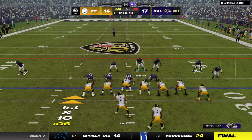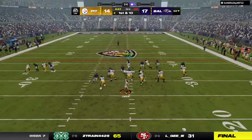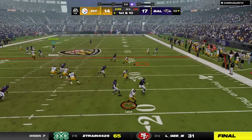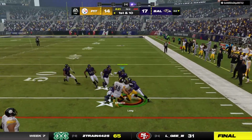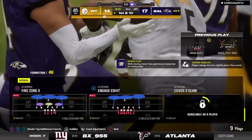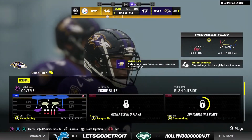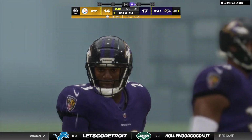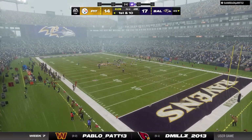Watch out now. 50 Fury. Set. Now Lance. He finds his man, complete. It's long. And he'll be tackled right on the chalk of the 45. 12 yards that time, and a Pittsburgh first. Couple of first downs right in succession, and this is an offense that could really use a good drive, and they're off to a fast start here.